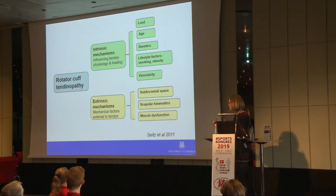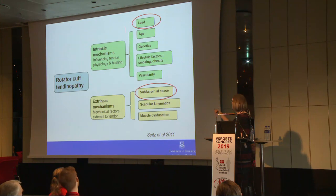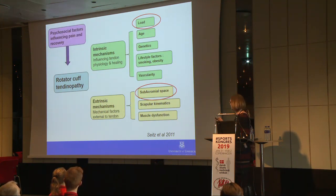And then she separated out what we call the extrinsic mechanisms, which were more the mechanical factors external to the tendon, things that perhaps some of us are more or less fans of: the subacromial space, scapular kinematics, and muscle dysfunction. I'm going to focus mainly today on the load and how that might influence the subacromial space.